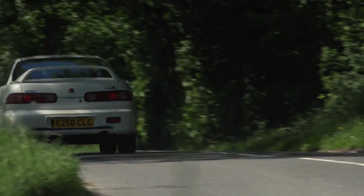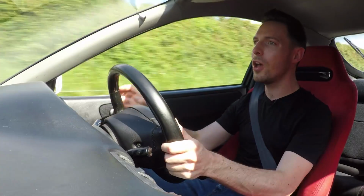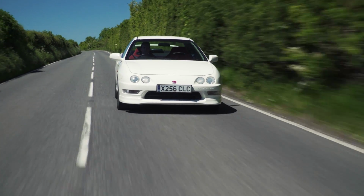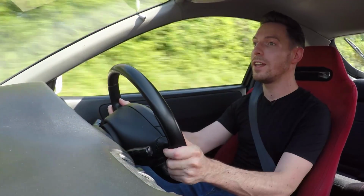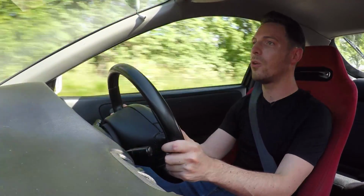The car feels light, it's super nimble, super agile. And once you get it moving over 40 or 50 miles an hour, it's so pliant, so controlled. It's a truly, truly brilliant thing to drive. It steers beautifully. I've got lots of feel. The differential is really tight and it just gives the car so much traction. You can stand on the throttle at the apex and just let the diff drag you out of the corner.